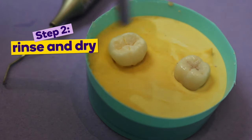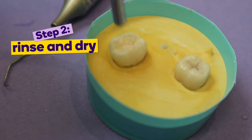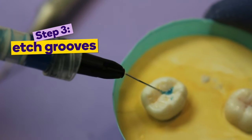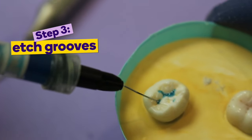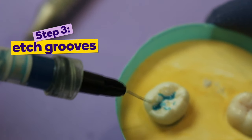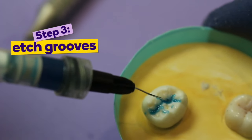Again, dry, dry, dry. That is the key to sealants, guys. Once the tooth is nice and dry, it is time to etch. Etching, like I said, is that acid that opens up the tooth surface, so that the sealant can actually adhere and the retention can last long. So we go ahead and add the etch.